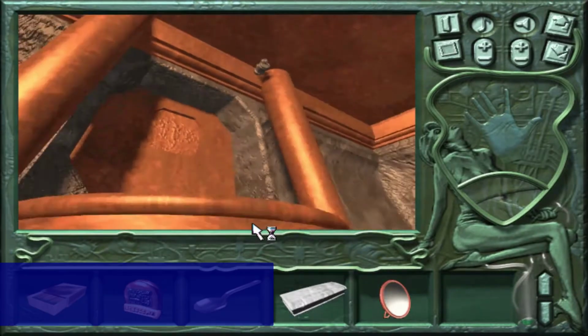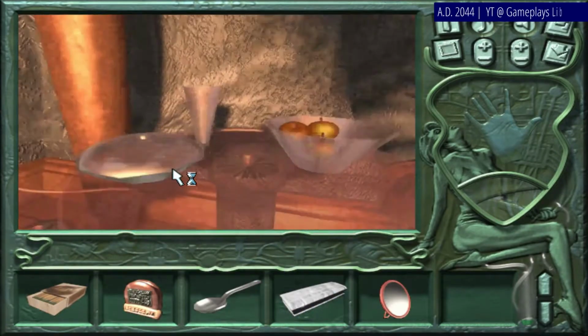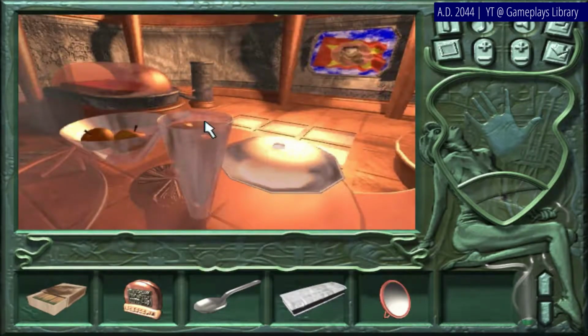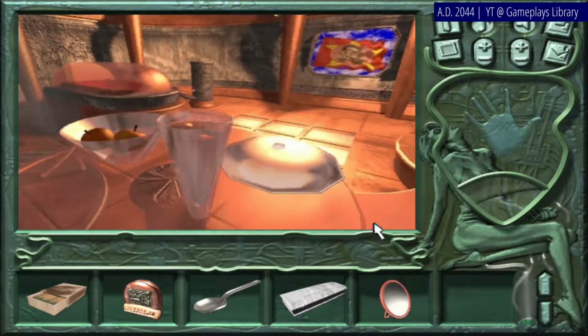AD 2044 is a point-and-click adventure game with a very unusual premise. In the not-so-far-off future, a group of radical women revolutionists hijacked nuclear missiles and demanded to be able to share the power that the men held over the world. Fair request if you ask me. Everyone wants a piece of the pie, right? Since the response was negative, however, women launched the nukes, to which men responded with their own counter-launch.